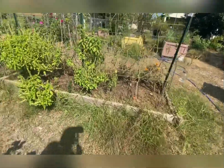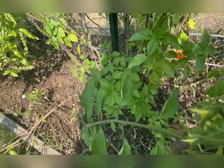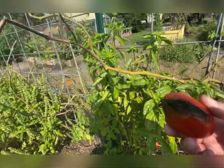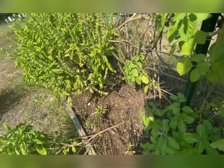Oh, I just spotted some red tomatoes, y'all. I did not think I had any tomatoes. Look at this. Here's one on the ground. It's probably gonna go to the chickens. Yeah, that one looks pretty pitiful. Man, I hear bees like crazy over here on this basil. They are just going to town. Let me take these and throw them to the chickens.